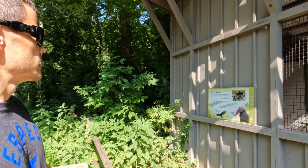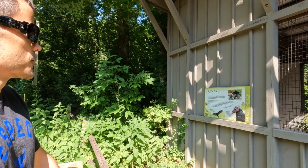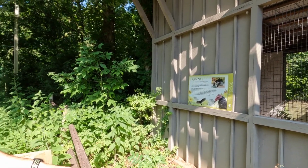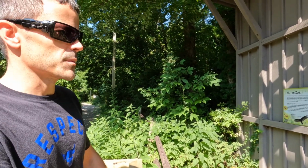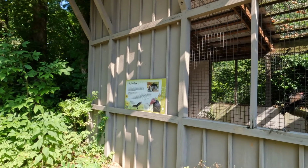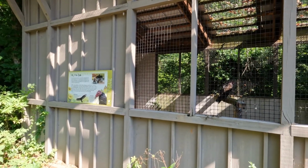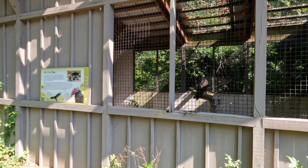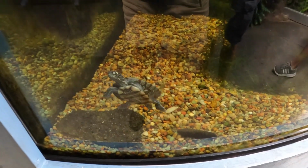This is Zoe. It's a female turkey vulture. It was actually hit by a truck in 2005, and because it was in rehab for so long, got used to people feeding it, so it can no longer survive in the wild. So Ijams adopted it, and it says with regular care and proper nutrition, it may live to be 30 years old. Oh wow! Little family.